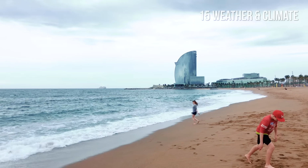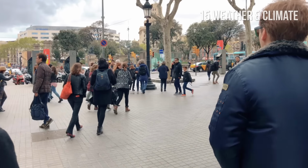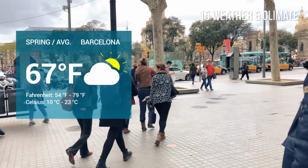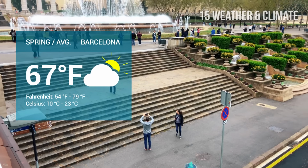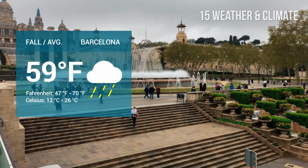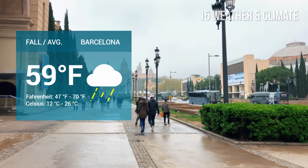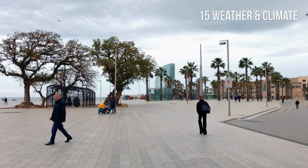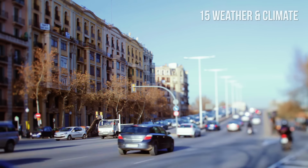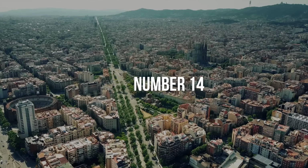In spring and fall, the weather is mild and relatively rainy. Barcelona gets frequent cold winds at this time of year, especially in April. Temperatures range between 54 and 79 degrees Fahrenheit or 10 and 23 degrees Celsius in spring, and between 47 and 70 degrees Fahrenheit or 12 and 26 degrees Celsius in the fall. Of course, these are all just averages. The weather and temperature can be different at the time of your visit, so remember to check the weather forecast before your travel.